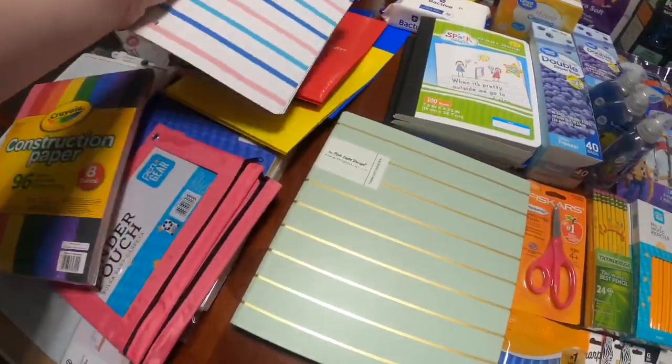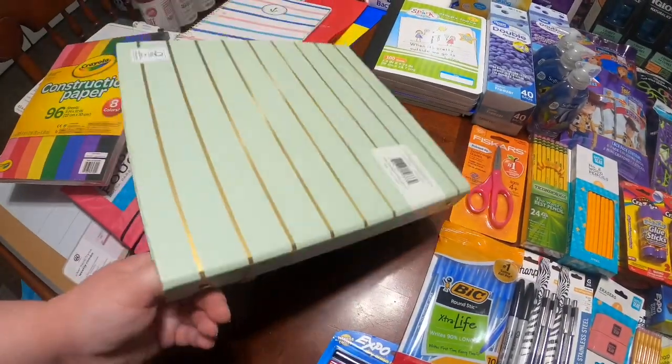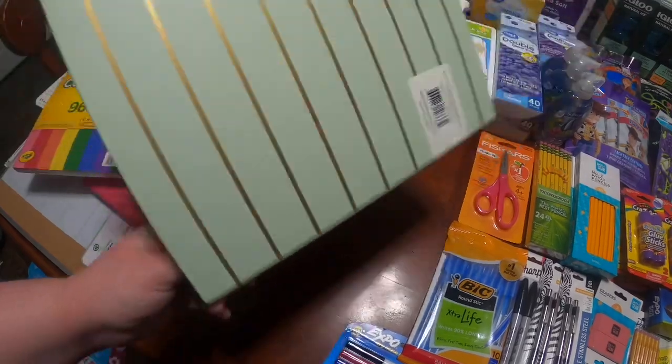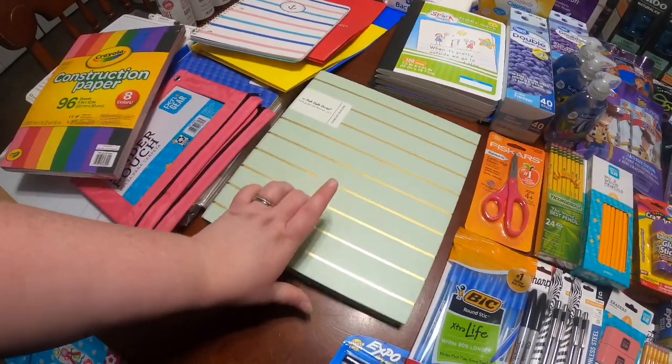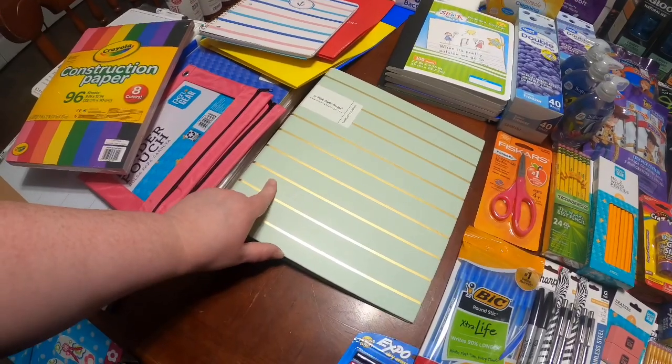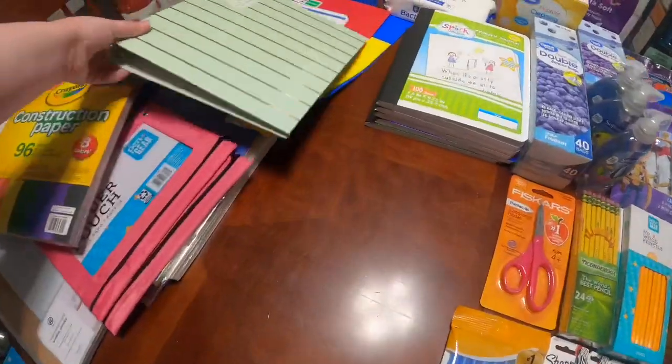And then I need a binder for at home for our household binder for a project with that. And this was $3.97, I believe, at Walmart. Or maybe we got this at Target. I don't know. Now I'm going to have to think. I think this was from Target. So I got that one for myself.